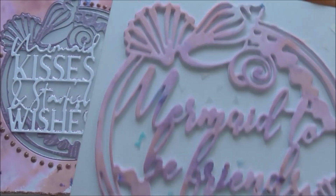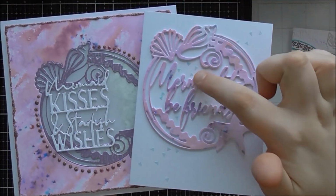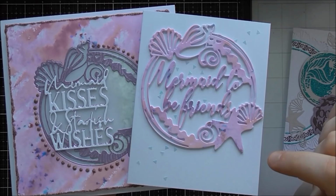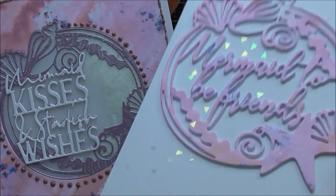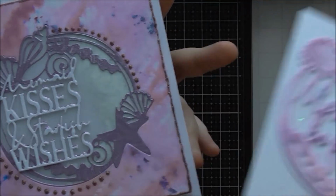And the negative piece I cut out of this one is actually on this card as well, and then you can see that triangle confetti, what's it called? Rainbow quartz triangles. You can see them on there. I've just sprinkled them on and then lifted them up and added glue underneath them to stick them down.